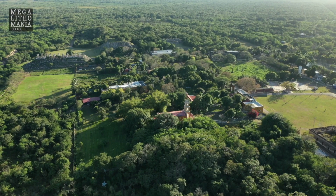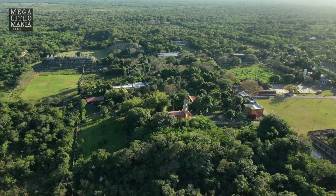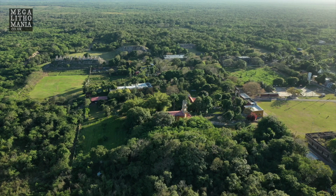Gracias. So this amazing, wonderful family just let me in the church. They just opened it up. They're obviously part of the Catholic congregation here. And so we've got to see inside the site. We've got to see what I wanted to see inside the church. In the church, I believe that's a pyramid.